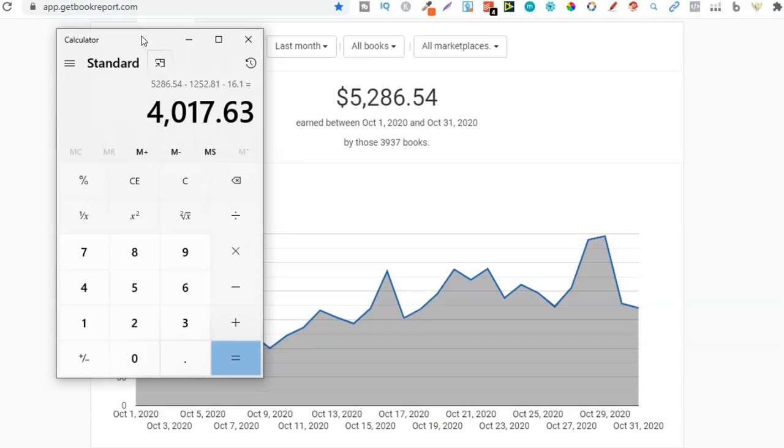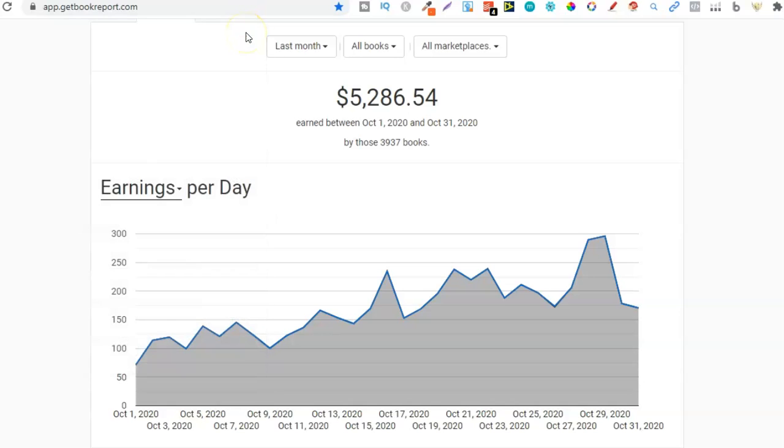Now I do have a few tools that I use, but I don't tend to add that in here because this is my KDP income report. So this would probably bring it down to 3,900 or something like that. But again, this is still really good. Still my second best month to date, making $4,017 in royalties in profit once I deduct my ad spend, which I'm extremely happy about, and it looks like Q4 is going to be an awesome one.